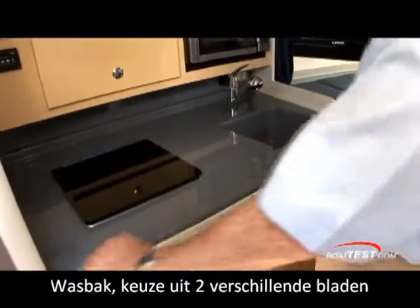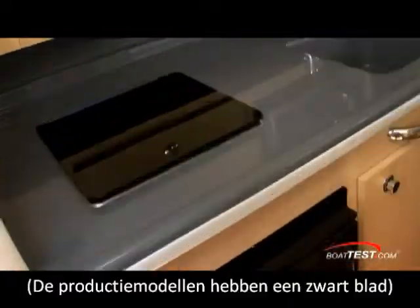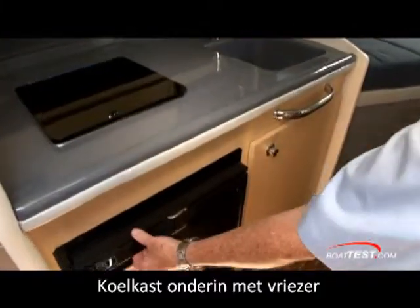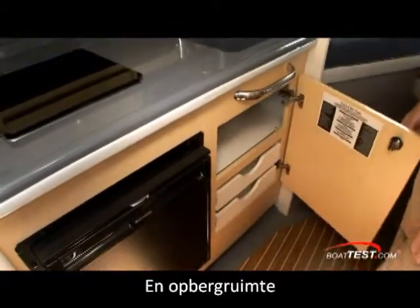sink. You have a choice of either a Formica top or, like this, a Corian countertop. The prototype model we're testing here has gray counters, but the production models will have black. Down below, refrigerator, freezer, and storage.